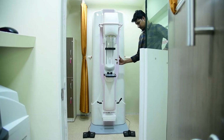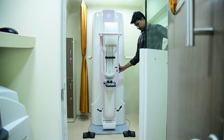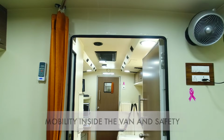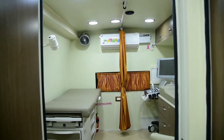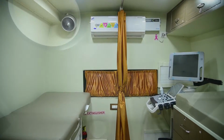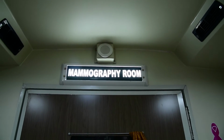User-friendly operation to save time to schedule, plan and commence a camp. Spacious and free movement inside the van with safety tools. The bus body is built as per ARAI norms. The X-ray room is as per AERB norms.